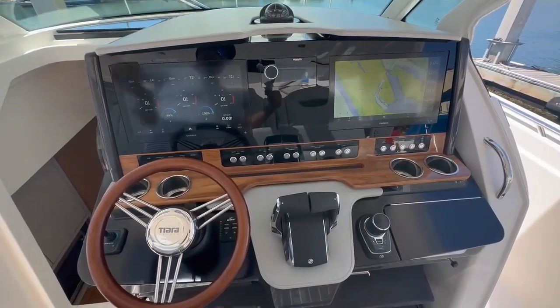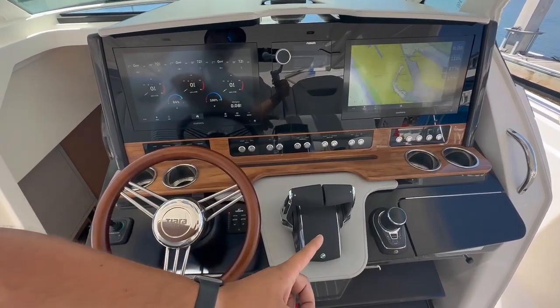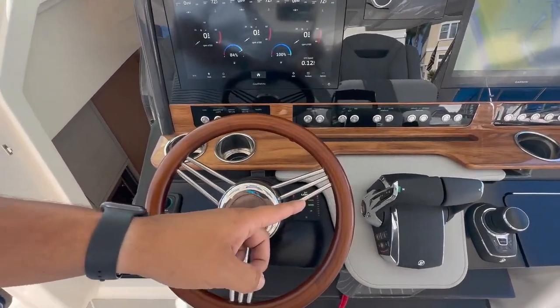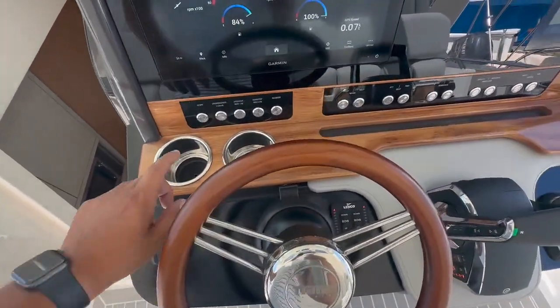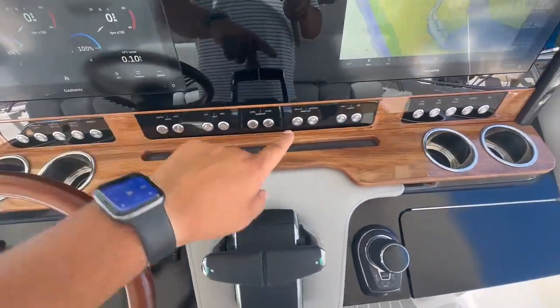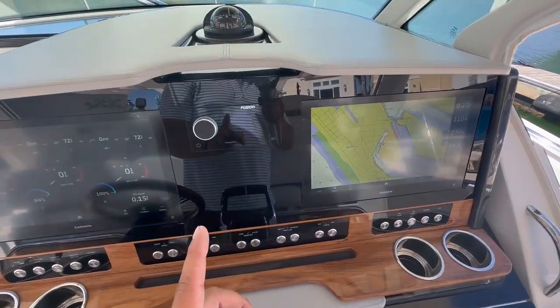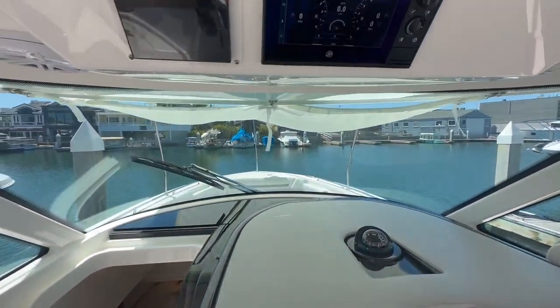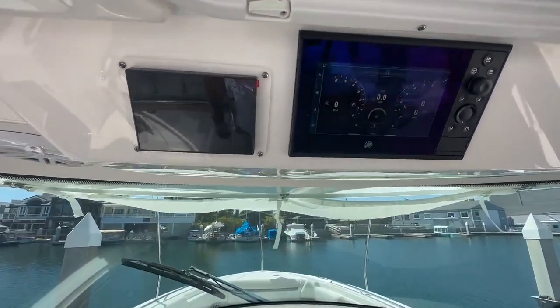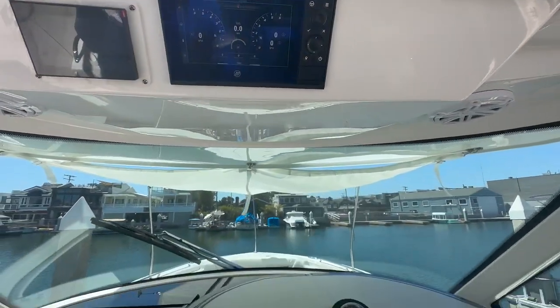All right, let's take a look at this helm. You've got your joystick steering, your throttles, shifters, here's your Lenco trim tabs, and bow thruster. Here's your various switches, lights, Make Fast Sunshade, etc. You also have twin Garmin screens and Fusion stereo head unit. Up here is your VesselView and Seakeeper display. This was equipped with a Seakeeper 3.